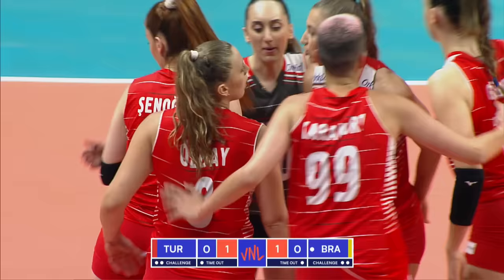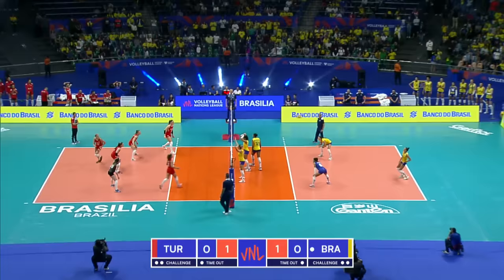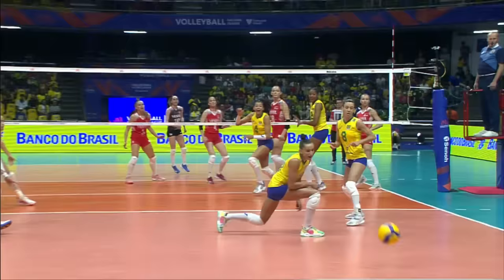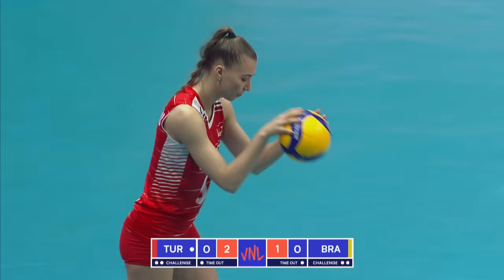Both these nations were gunning for Olympic glory last year. Turkey got as far as the quarter-final, beaten in five by the Koreans. Well, that pokey finds the line, so it's a strong start here by Turkey, looking to silence the home faithful. It can be done, as we saw in the men's competition last week.